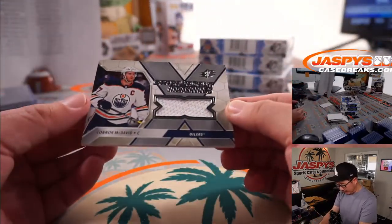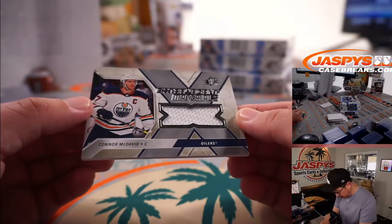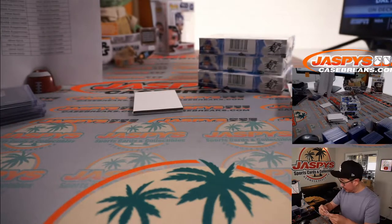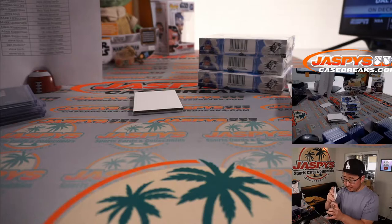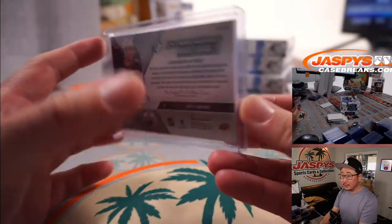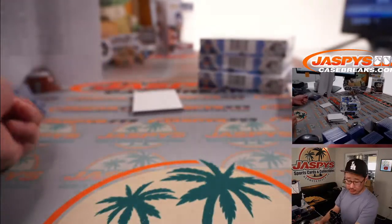We got Connor McDavid, piece of his jersey. Extravagant materials. How did Connor McDavid do in the sweep? Edmonton, John McGee with the Oilers.